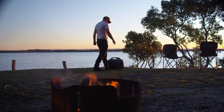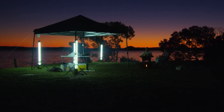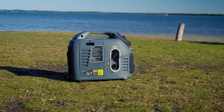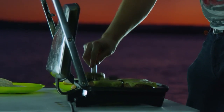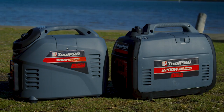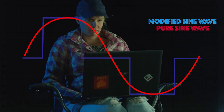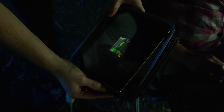With a noise output of only 55 decibels at 7 meters, this generator is seriously quiet, making it perfect for campsite use or anywhere else that you'd still like to hold a conversation. The 1100-watt peak power rating means that this generator can run your personal appliances, lighting and smaller power tools with no trouble. Like all the generators in the ToolPRO range, this one uses pure sine-wave technology, meaning that the generator is safe to use with your sensitive electronics, such as laptops, cameras and phones.